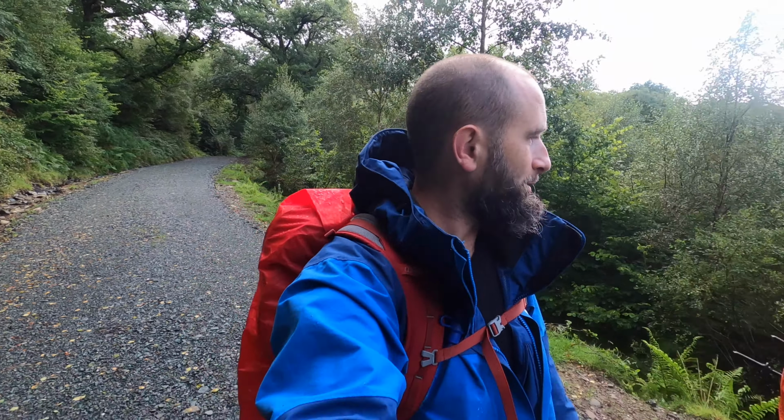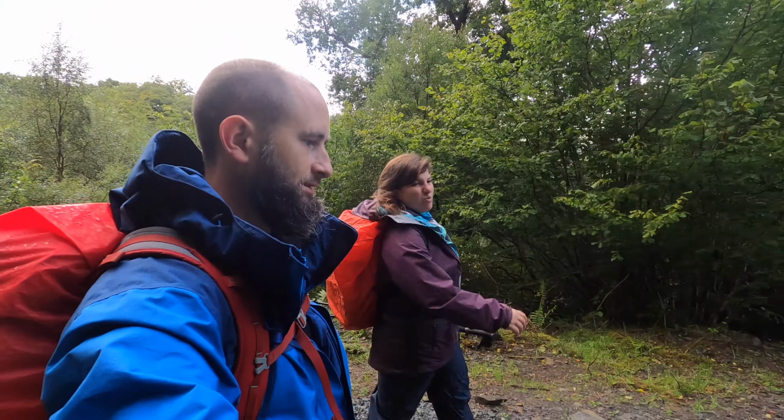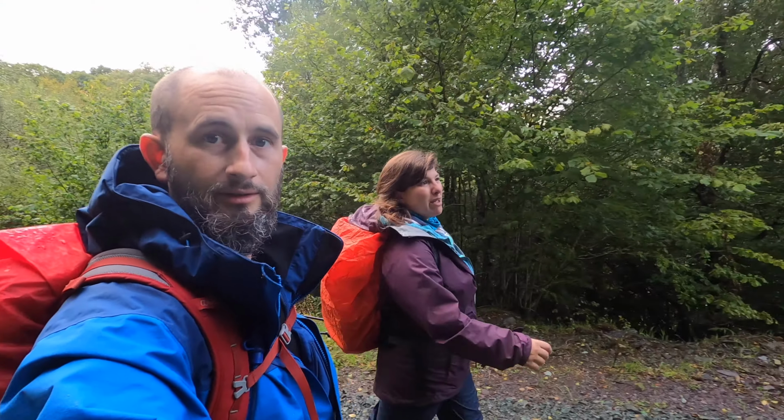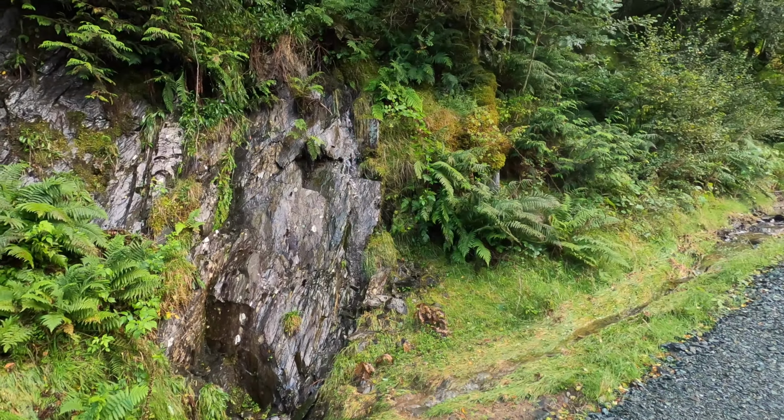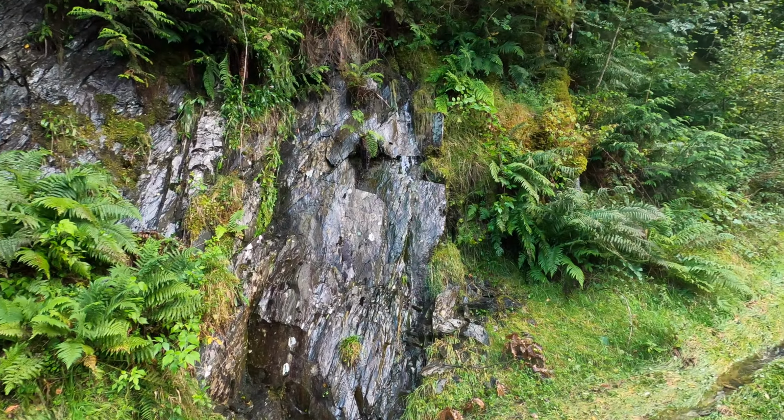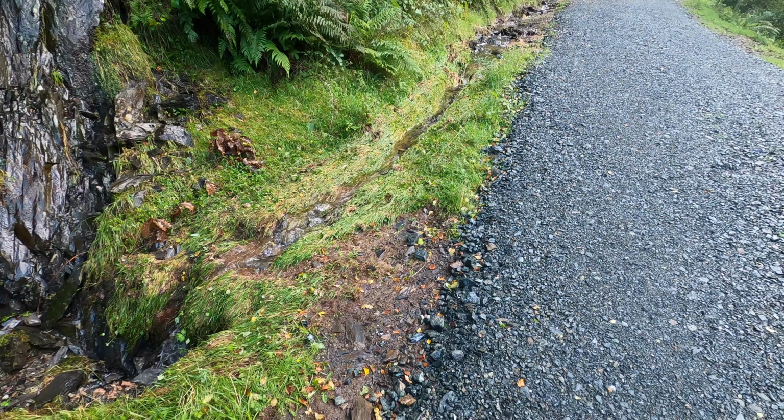Yep, we're back on much easier terrain, just a nice well-groomed trail coming through this forest. It's quite nice to be back on here, isn't it? It's the last stretch, we're almost getting to the car. I think it's 1 kilometer more, maybe 1 mile more, and we'll be there. There's lots of little tiny waterfalls. There's a stream by the side of it.